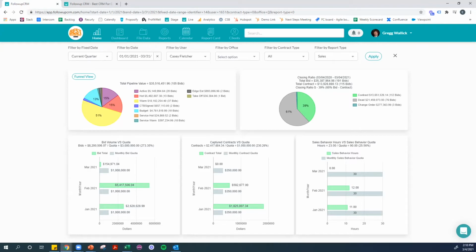Now, over here on the left-hand side, we have the bids for the month and then activities for the month. If I'm Greg, I look at Casey's homepage and I'm happy because he's closing deals and he's bringing in the revenue, signing new projects, and he's winning.